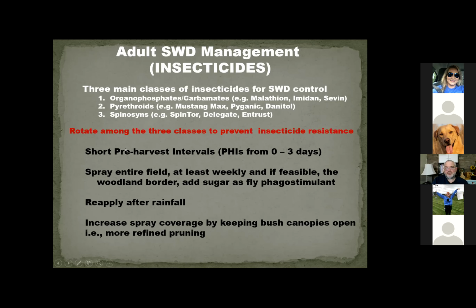Most of these chemicals are chosen because they do have short pre-harvest intervals. We are spraying these for SWD during harvest. In order to maintain the harvesting schedule, the PHIs have to be very short. It is best to spray the entire field. Weekly seems to be best if it's feasible. It may not be a bad idea to spray the woodland border. Some work out of Florida has shown that that does help control the flies that are moving into the field.